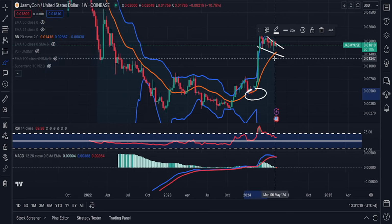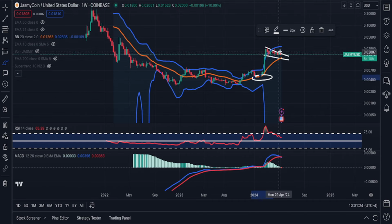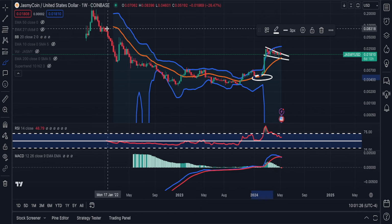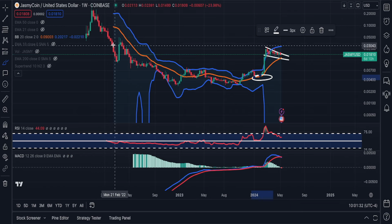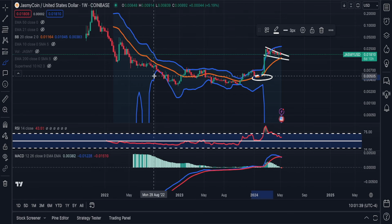It's very simple, guys. If you look at the bear market, it's so much different than a bull market. During a bear market, the price normally trades between the orange line and the lower blue band. And when you get a move like this, anything that comes closer to the orange line, you want to short the market.